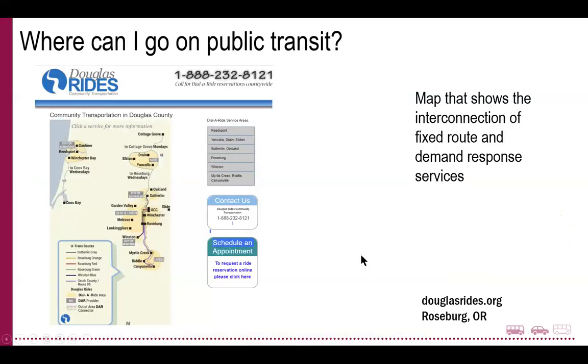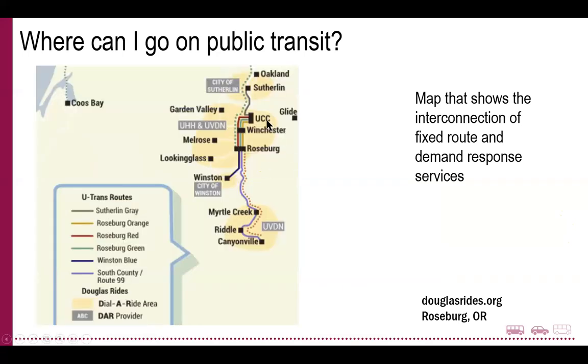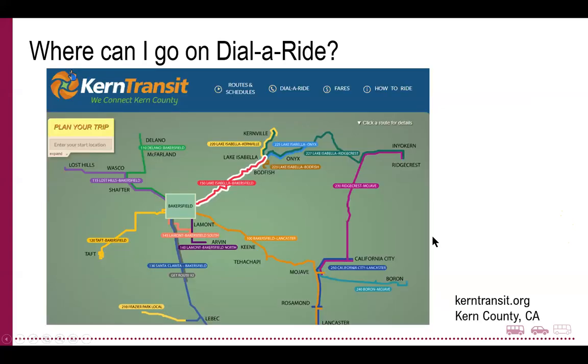Now, another thing that we can do on a map is show the interconnection between fixed route and demand response services, because I know a lot of you probably operate a mix of service modes. In this particular map, you can see that the local communities each have dial-a-ride areas, demand response areas, which are then connected by fixed routes that operate between the various communities. So this map allows people to see both, and if we were live online, it would be interactive as well. So I could click on an individual demand response service, or I could click on a route to get more information about that particular service.